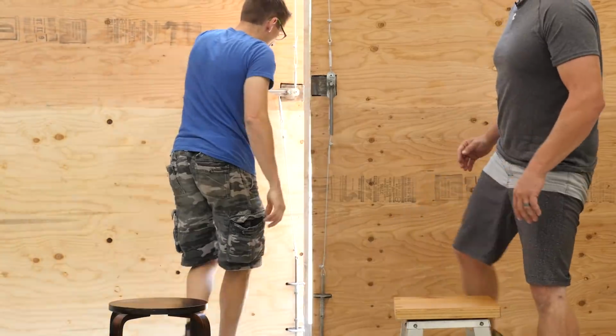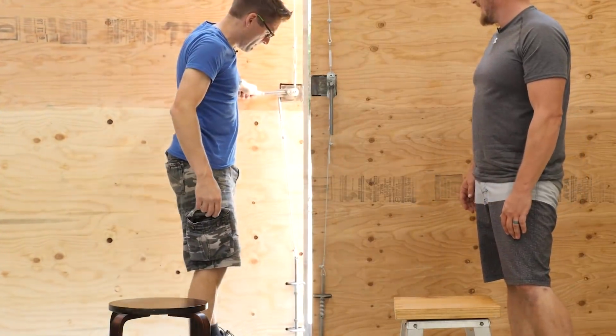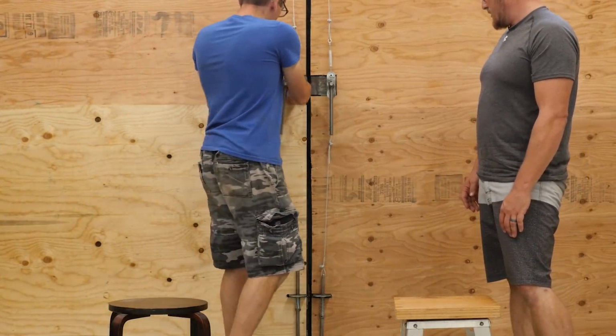I love the way they open. They open almost instantly. So cool. Yeah, I'm going to open it right now because the way that works is pretty awesome. Just doesn't get any cooler than that.